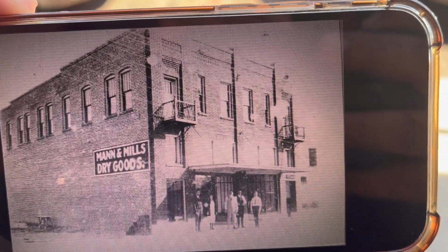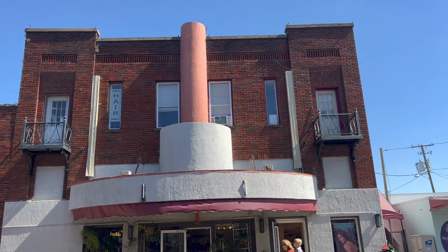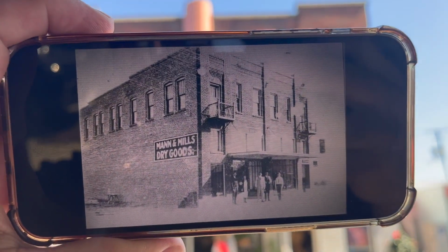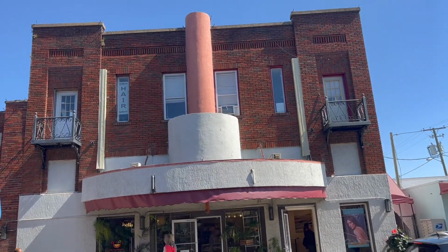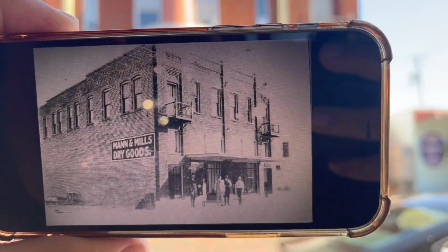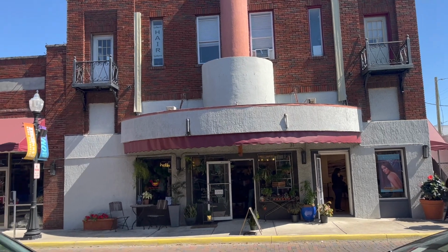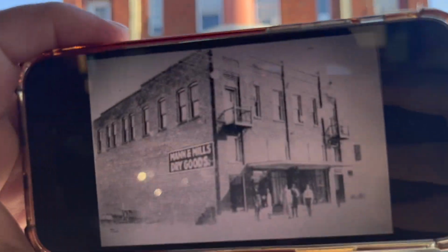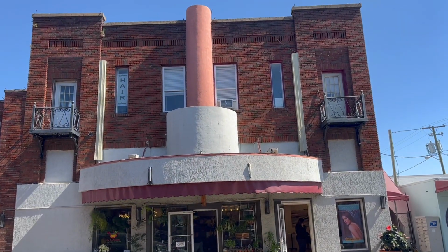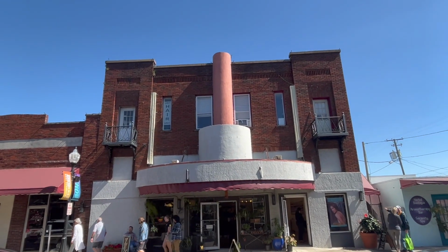Now, directly across from the building that I just showed is this one right here. This is the Man and Mills building, which you can definitely match up. Right now, they've made that addition right there, and they have a marquee there. But you could definitely match up the balconies on each end, and the windows also. You can match them up right there. Obviously, they added a building right next to it, so we can't see the side of the building, but this is it right there. And this building was built in 1922.